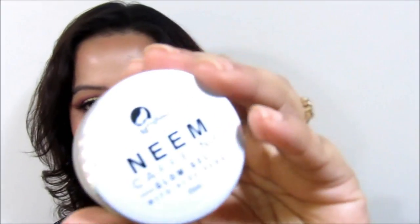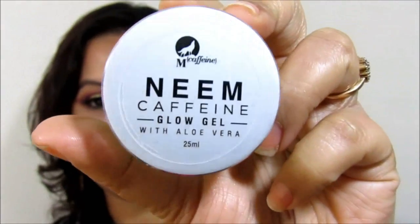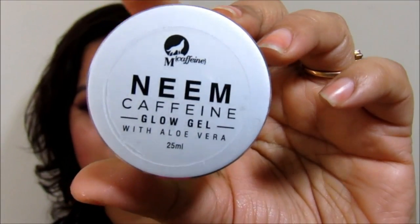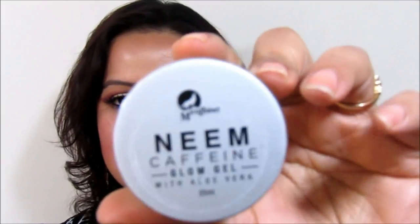The next product that I received is from the brand MCAFFEINE, and it is a Neem Caffeine Aloe Vera Gel. I have a cold cream of this brand in the same size that I received in my January VANITYCASK box, and I'm really loving that cold cream. I think I'm going to hit the bottom of that tub soon, so I'm really excited to try out this aloe vera gel. Now moving on to the next product.